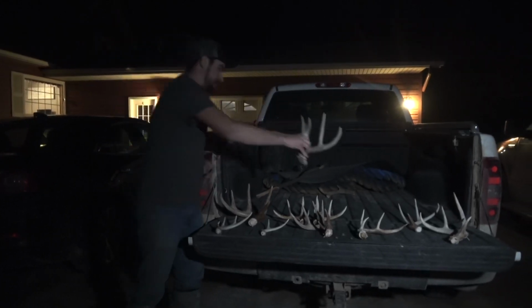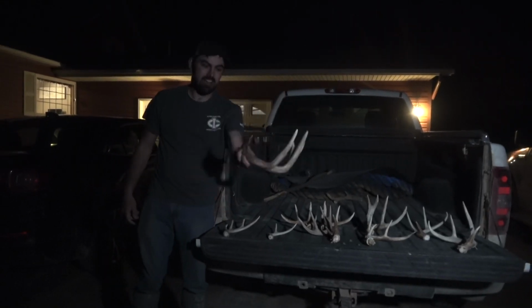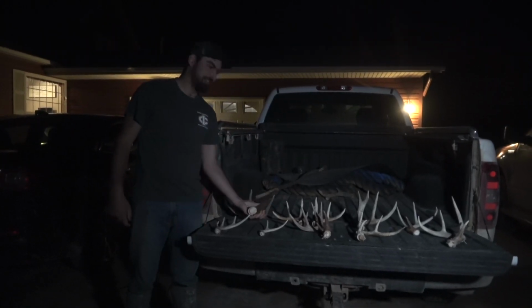And then we're not 100 yards from the truck, and I find this just slammer of an antler. We haven't scored it yet, but it is the heaviest antler that I have ever found. So we had a very, very good weekend, and off to ties next weekend, and hopefully we can beat this one.